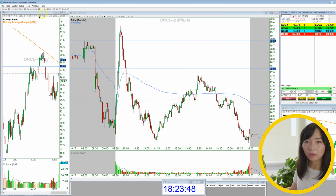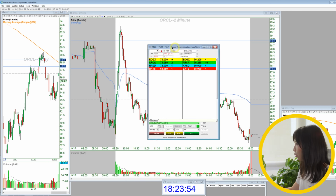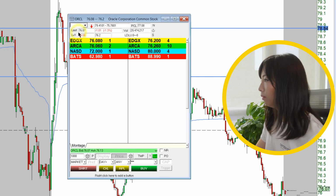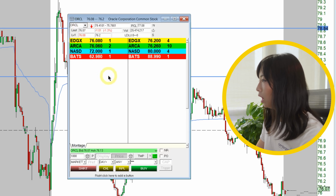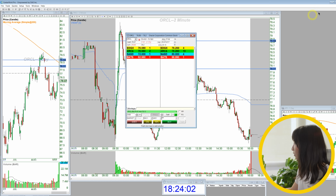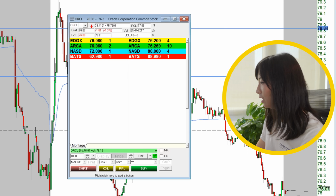So besides the intraday chart windows, I have my order entry montage window here. So this is the level 2 for Centerpoint. Level 2, this is where you enter your tickers here. Oracle, and level 2, and usually I have time and sales on the side, but it's hidden in the window.